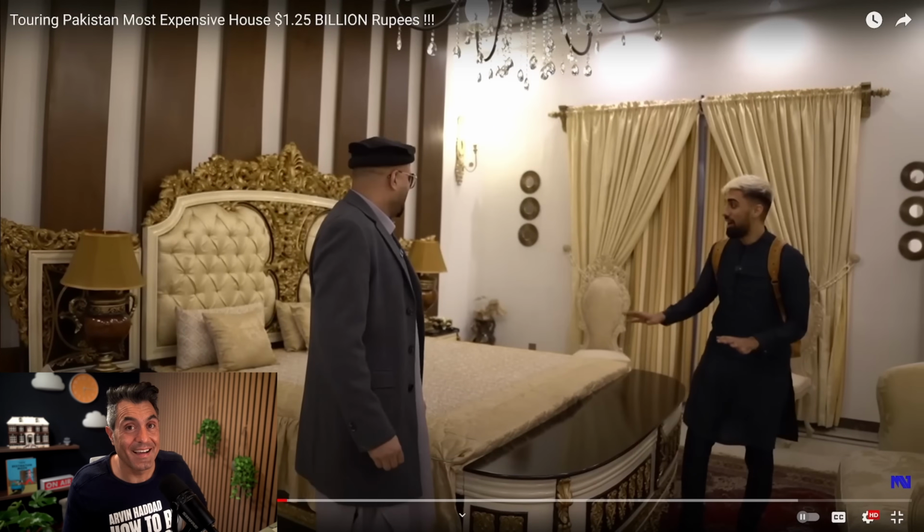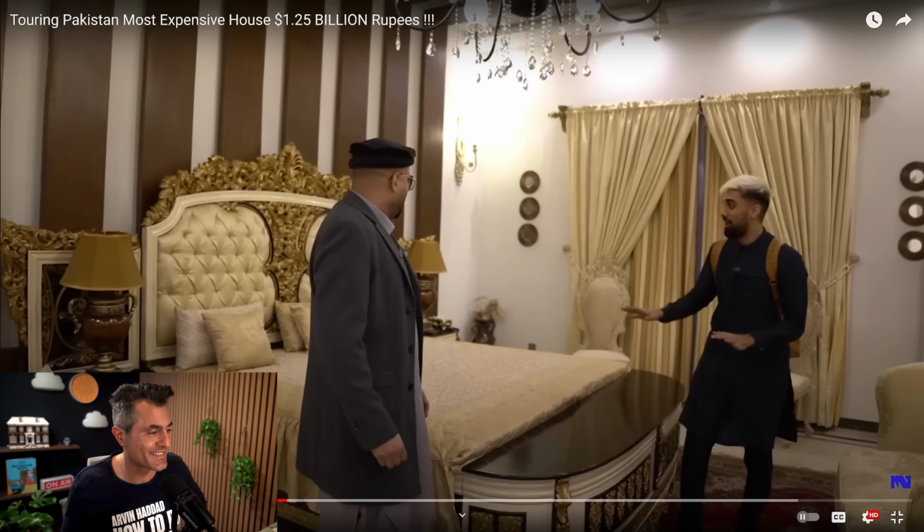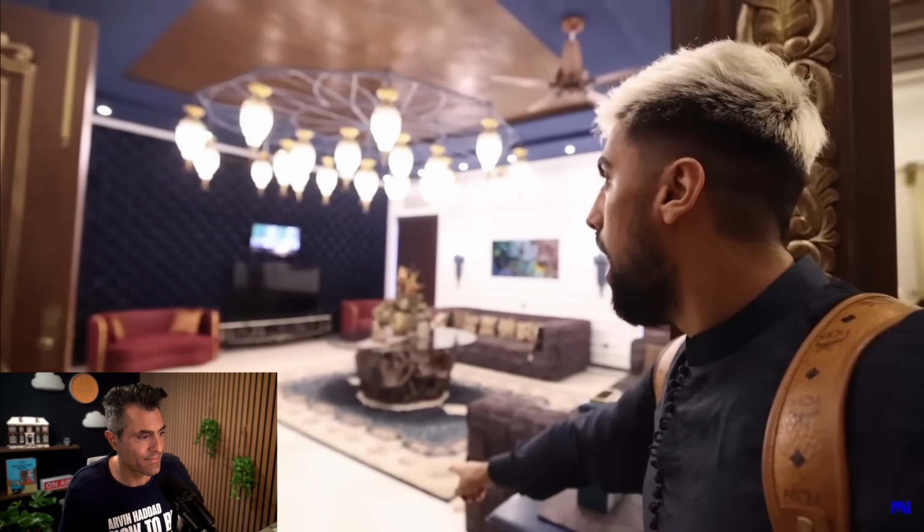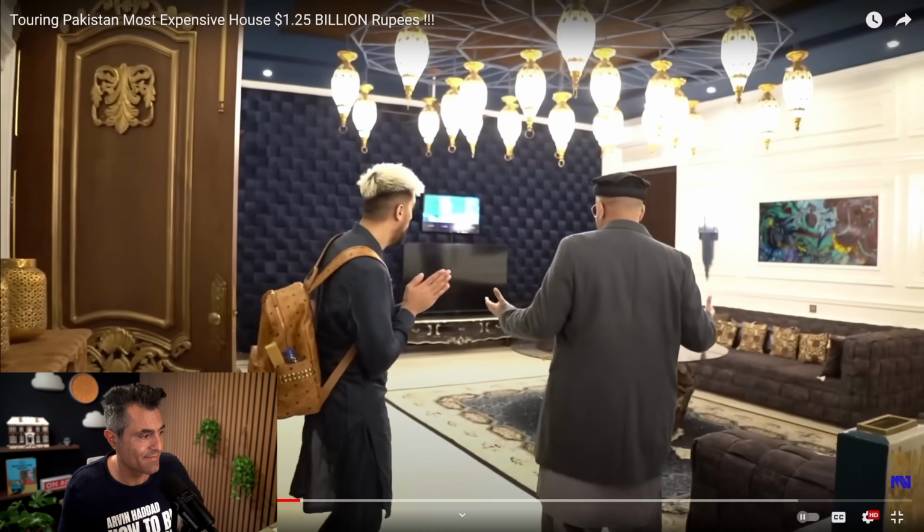If you take your average king, he's going to be like, that's the bed I want. This is not only a king bed, but this room actually has a door leading to the next room. Oh my God. It just gets better and better. This is where you see your TV area.